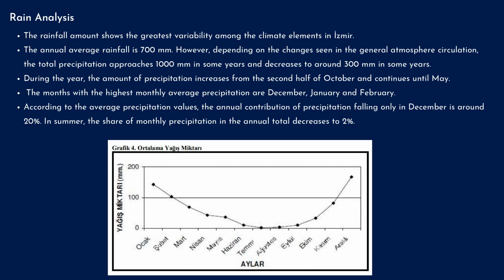Rain analysis. The rainfall amount shows the greatest variability among the climate elements in Izmir. The annual average rainfall is 700 mm. However, depending on the change seen in the general atmospheric circulation, the total precipitation approaches 1000 mm in some years and decreases to around 300 mm in some years. During the year, the amount of precipitation increases from the second half of October and continues until May. The months with the highest monthly average precipitation are December, January, and February. According to the average precipitation values, the annual contribution of precipitation falling only in December is around 20%. In summer, the share of monthly precipitation in the annual total decreases to 2%.